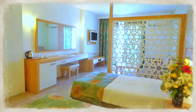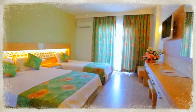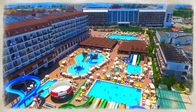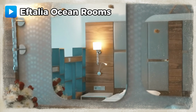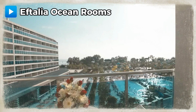Rooms are simple and functional, and while standard layouts may feel a bit tight for larger families, upgrading to a family room offers a big improvement in comfort and space. If you're looking for more polished design or upgraded interiors without giving up island access, Eftalia Ocean Resort and Spa is a good step up, offering modern rooms and a more refined layout while keeping the same entertainment perks.